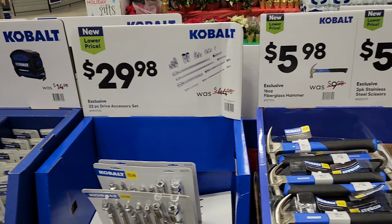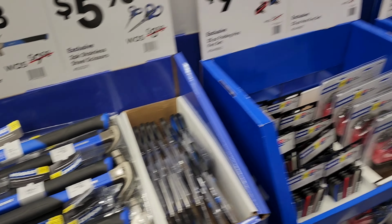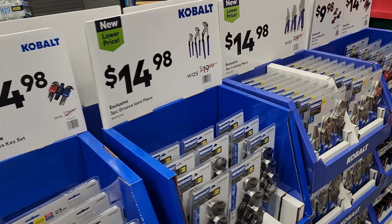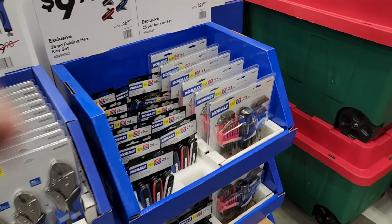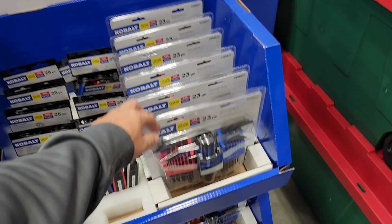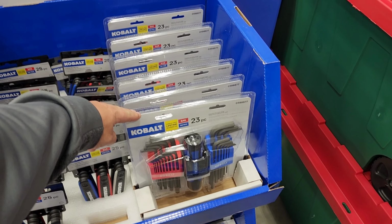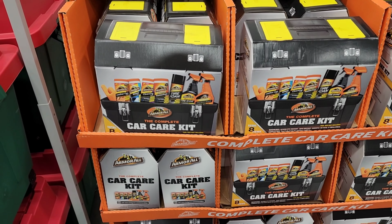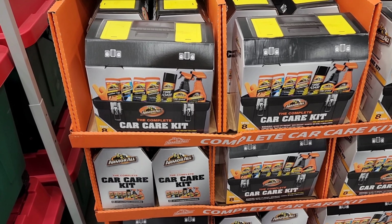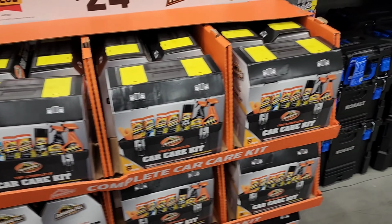So again, this is all more filler fluff, you know, hammer, not professional. This is the stuff right here that kills me in the tool kits. That's 23 pieces out of like 270 piece kits. That it's really honestly useless. $24.98 if you're into detailing. That's not bad for what you get. I just don't like Armor All. Their products have gone down drastically.